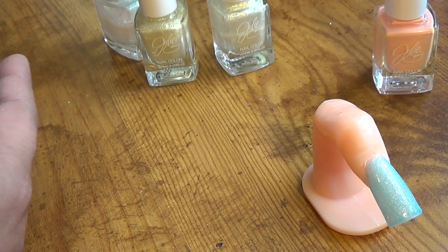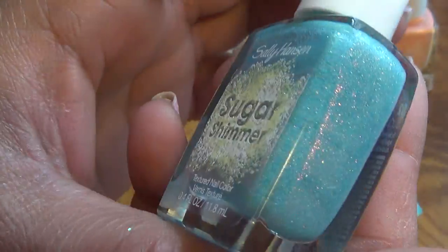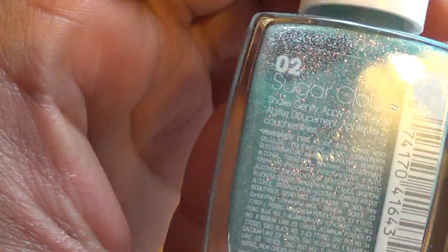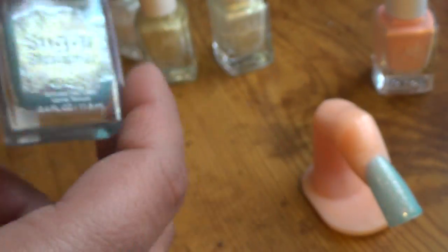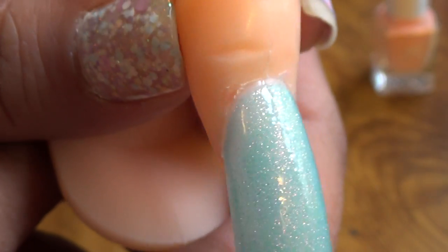And then, like I said, I don't like textured polishes, but I saw this was $1.49, and I love it. Oh my god. It has an orangish, reddish tint. That's it. No green, no nothing, just that. And I absolutely fell in love with it. It's called Sugar Cloud, number 2. It's on sale for $1.49. Like I said, I don't like this texture because it shows you texture on the bottle. But that is the one I showed you. This one right here has to be one of my favorites. It's absolutely beautiful.